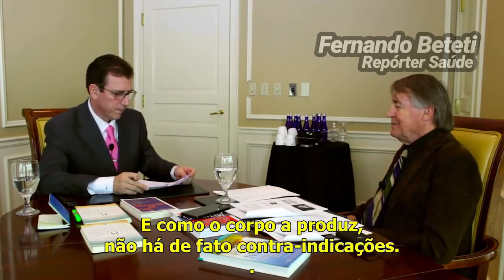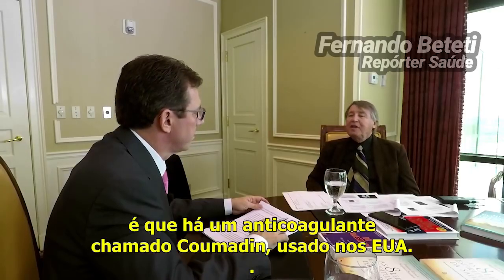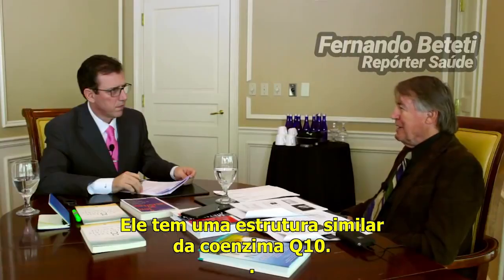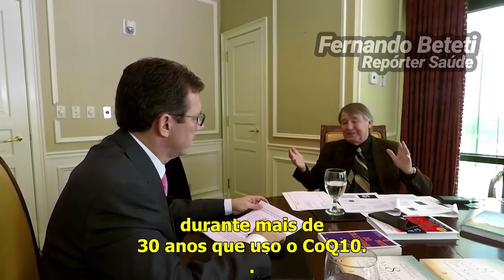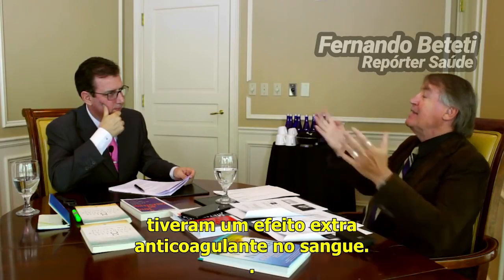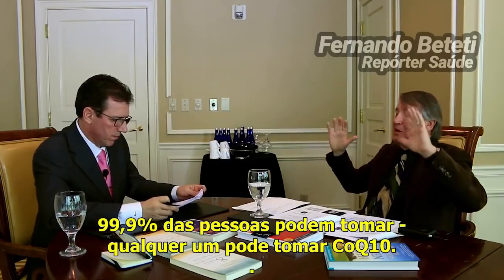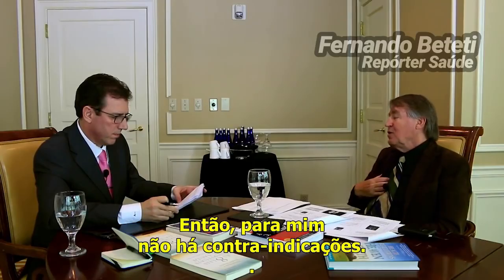Since the body makes it, there are really no contraindications. The only problem, and it's very, very rare, is that the blood thinner called Coumadin that we use in the United States has a similar structure to CoQ10. And very rarely, I've only seen it maybe twice in over 30 years of using CoQ10, if a patient takes Coumadin and CoQ10 together, they get an additive blood thinning effect. But I believe, other than taking Coumadin, and I think 99.9% of people can take it anyway, anybody can take Coenzyme Q10. So for me, there's no contraindications.